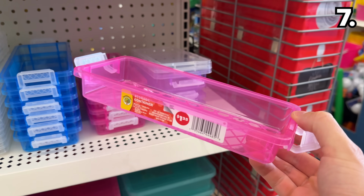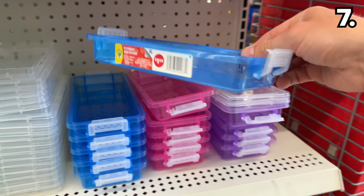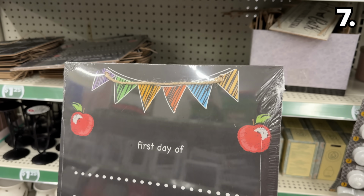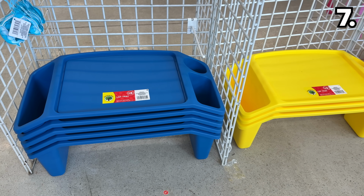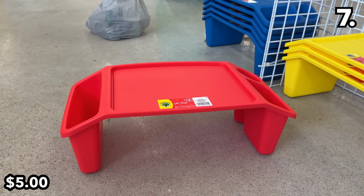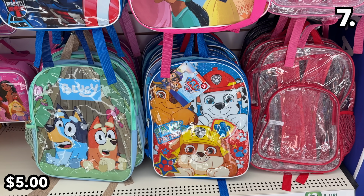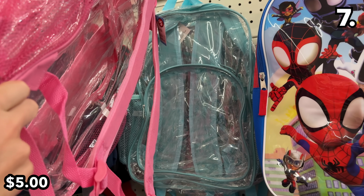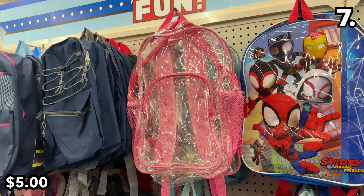For a desk or office, these storage containers with some color that truly pops are a returning Dollar Tree favorite, while my wife's beloved collection of back-to-school signs are back and ready to capture those first-day memories. For playtime after school, these lap trays that hold supplies or drinks are ideal for younger kids at $5, which is the same case for these kids' backpacks at $5, featuring characters like Bluey, alongside these transparent ones that could work for a concert or sports game that might require a clear backpack for entry, although I would double check to ensure this qualifies size-wise.